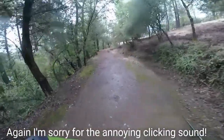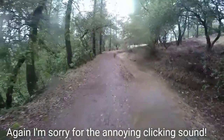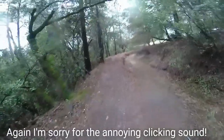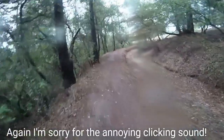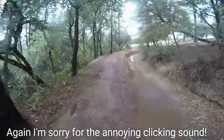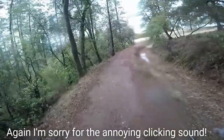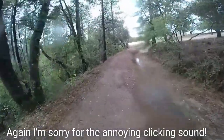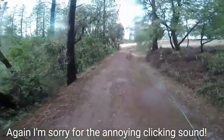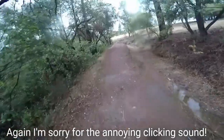As you can see, I'm pretty winded. When I set out, my goal was to hike around this entire lake, and I started to realize, one, I don't think I'm in any shape to do that. And two, I'm running out of daylight. It's about 2:45, almost 3. It's December, so basically it gets dark around 5.